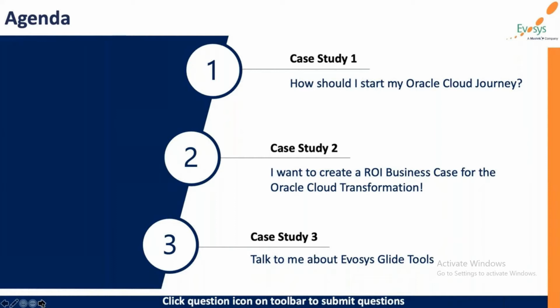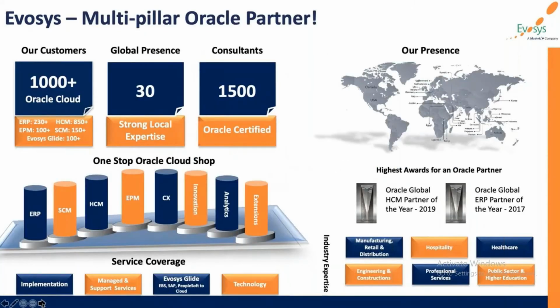So if we can just start with a small introduction of Evosys, we can go to the next slide. So just as a snapshot for Evosys, as I said, we are Oracle only SI, focusing in cloud. We've got well over 1,000 Oracle Cloud customers. And just off to the left, it gives you a breakdown of some of those numbers as to where we are: 230 in ERP, HCM 850, and well over 100 on-premise customers that we've taken to cloud.